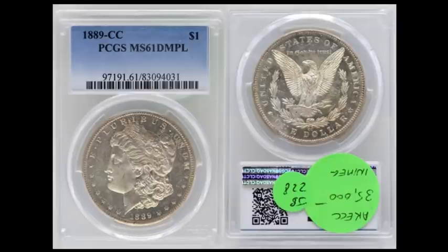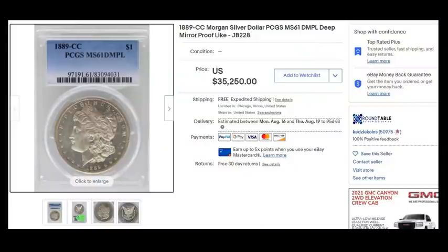But this one right here in this grade, once you get past like AU 58 and up, boy, these 1889 CCs just go up and up and up. And we are still seeing really strong, healthy sales of key Carson City coins. This is one of them right here. So, yeah, $35,000 is what they were asking for the coin. It's worth every bit of that. But this one sold for just a hair more, $35,250. This one sold July 9th, 2021.